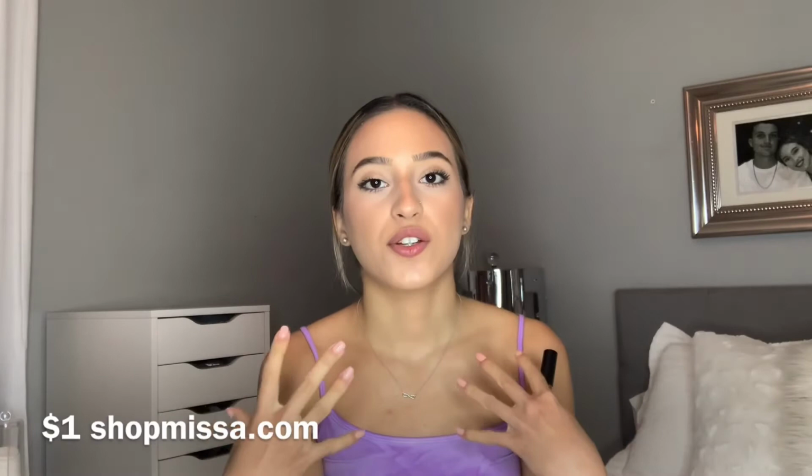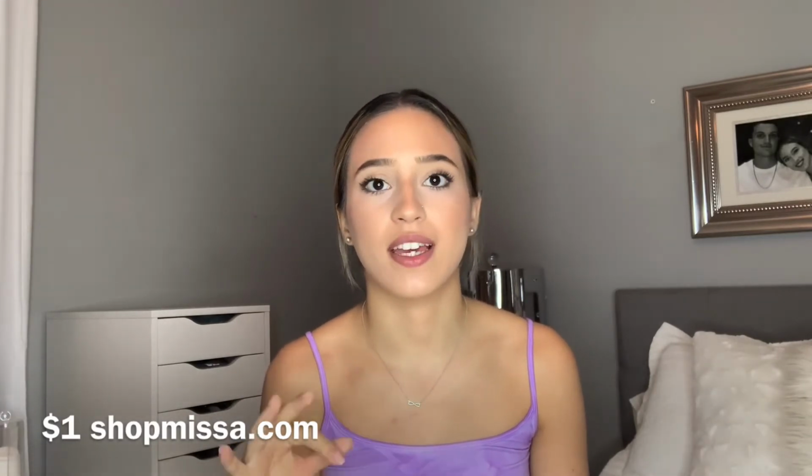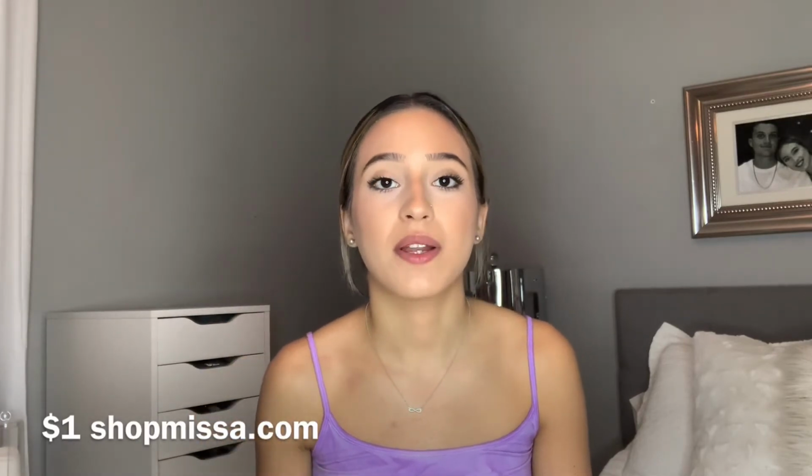I use this as eyebrow gel. It's nothing to it. Is it amazing? No. Does it do anything crazy? No, but it's so inexpensive. I bought it on Shop Miss A as well, and it does the job. I really do like the Anastasia Clear Brow Gel way better. It's like literal gel, and it keeps your eyebrows in place all day, but I'm not willing to spend the money on that.